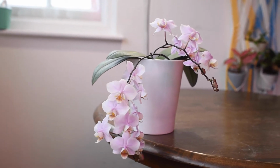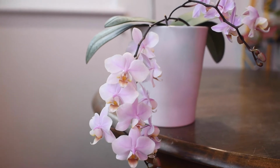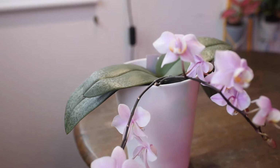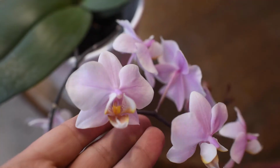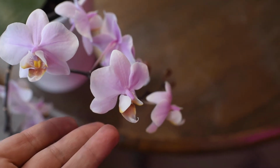These flowers are fragrant, beautifully fragrant. You can find them everywhere in supermarkets here in the UK. The leaves are mottled as well, which adds to the beauty of this plant. So this is definitely one of my favorite Phalaenopsis, the complex hybrid ones.